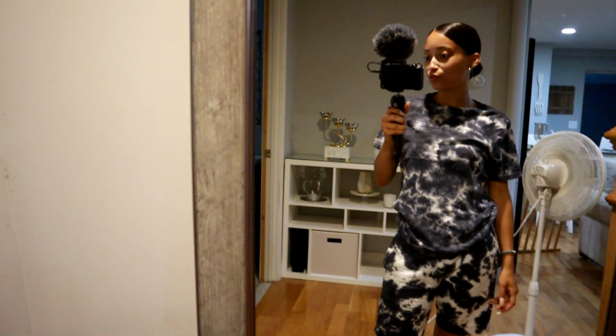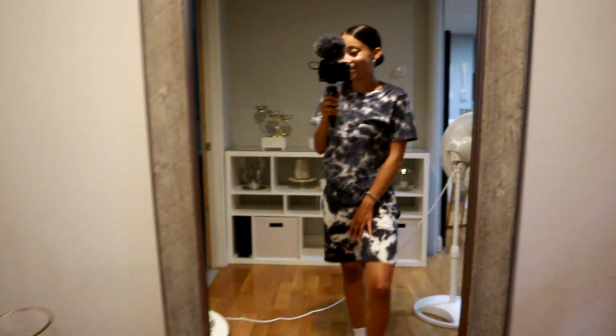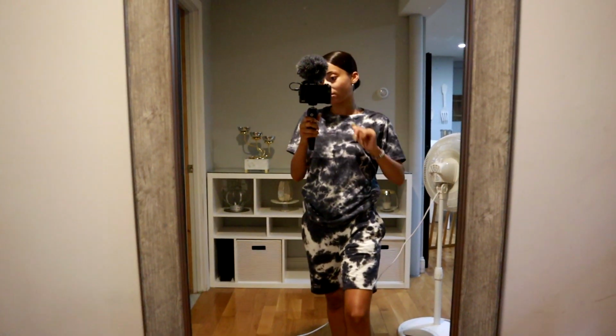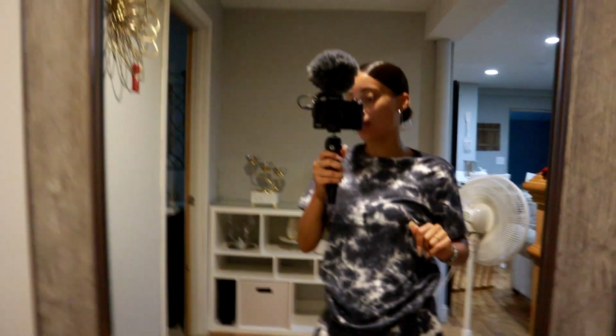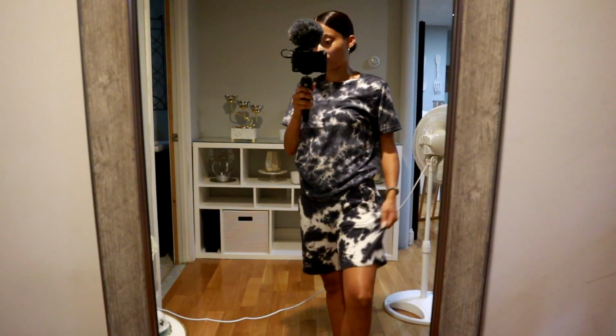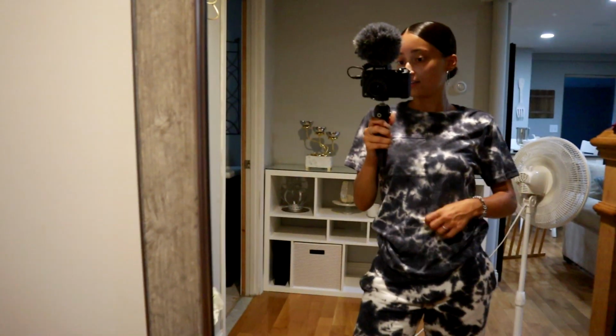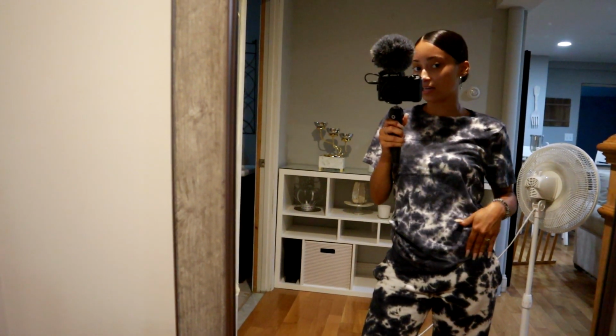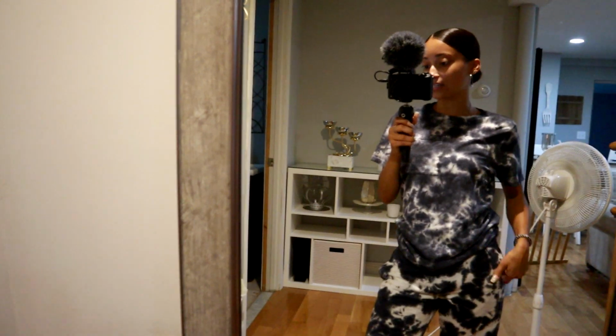Here is the OOTD of today. I literally lived in this set. This is actually from Walmart. I got this from the boys section. I'm a very small girl, so I fit into the boys' clothes, and for the whole thing I paid like $9 or $10 for the set. This was on clearance, and then the pants were like $7. And then I got my Crocs with my socks. I'm a Croc lover. I'm about to head to Walmart with my assistant.